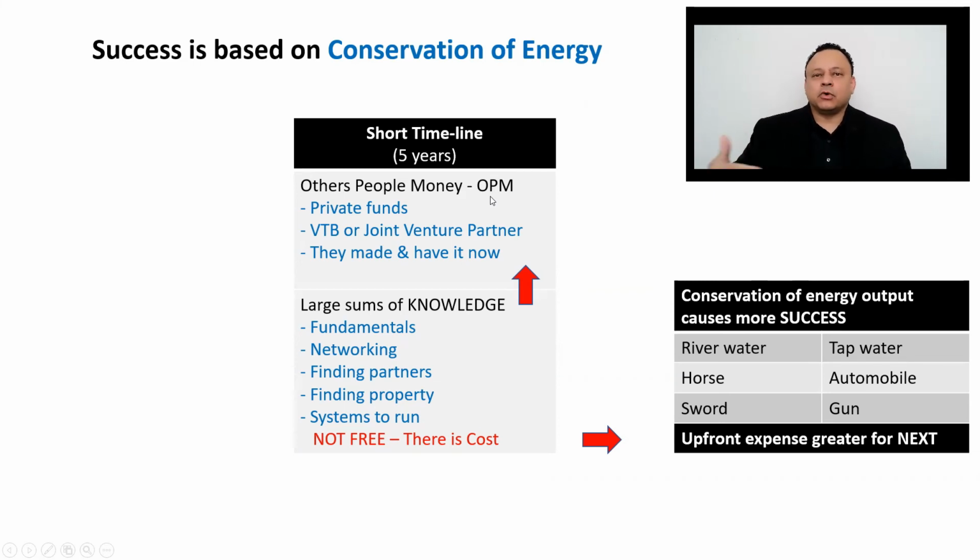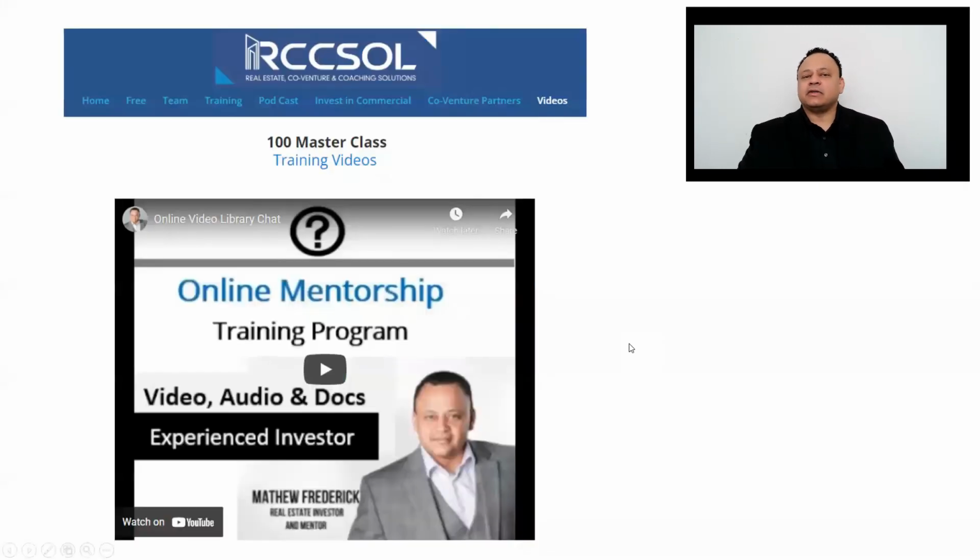Other people's money, OPM, will not show up on your doorstep because money is like a reptile. It doesn't love you, it doesn't love the owner. It's cold-blooded. You have to show them that you understand how to take good care of their money, how to not do the river water thing, do the tap, not do the horse thing, but do the car thing, not do the sword thing, do the gun thing. You need to understand how that's done, and that has a cost.